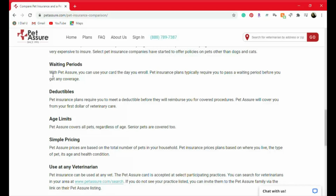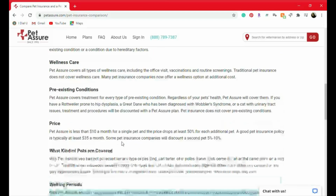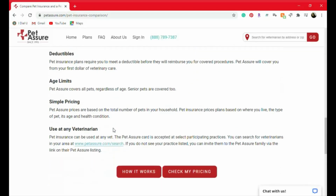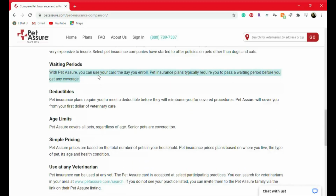Your funds are limited. With Pedicure, you can use your card the day you enroll. So if you remember, I showed you that you can enroll right here at the website, and then you can use it instantly. Pet insurance plans typically require you to pass a waiting period before you get any coverage. Right? So, it's a little bit harsh, but your pet may be bleeding out. Get them the plan. You can on your way to the vet's office.